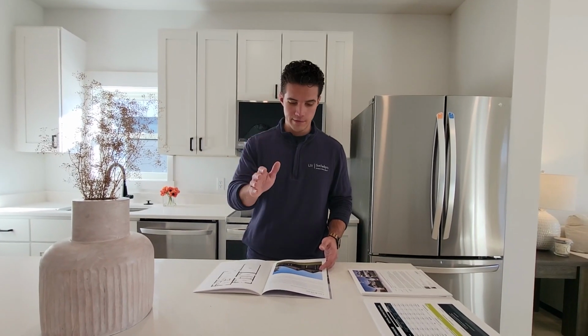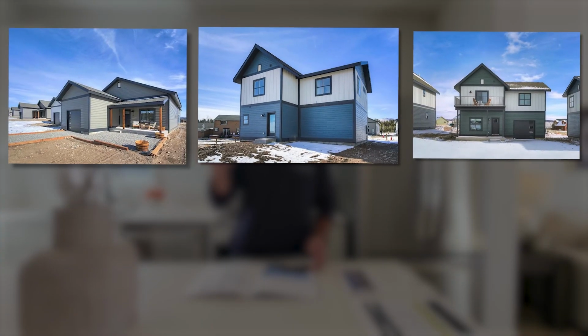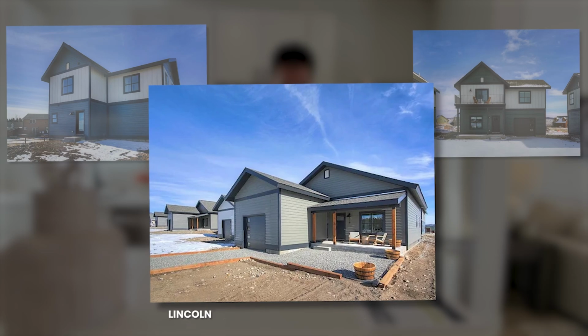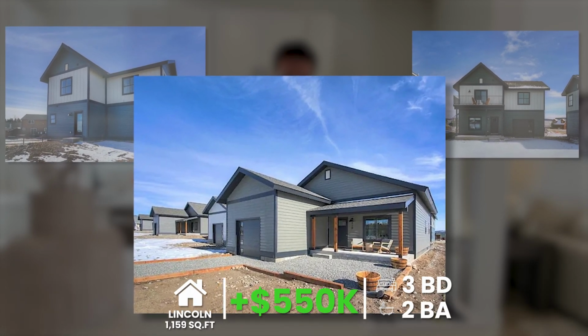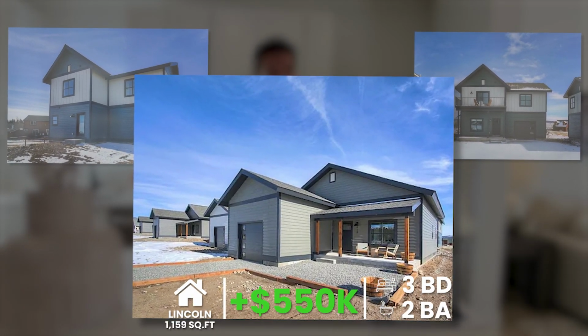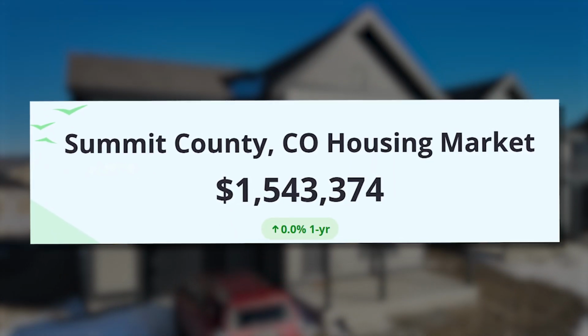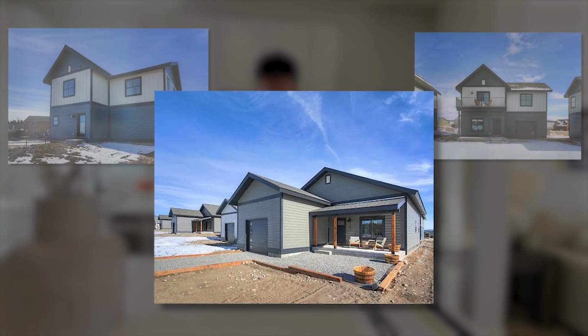All right, before we leave you guys, I wanna make sure that you understand a little bit about what's going on here. So I did mention there's 3 different styles of homes that you can get. The first is that Lincoln home, 3 bed, 2 bath, 1,159 square feet, starting at $550,000. The average single family home in Summit County is about 1.5 right now. So that's literally a third of the price, just 30 minutes down the road.